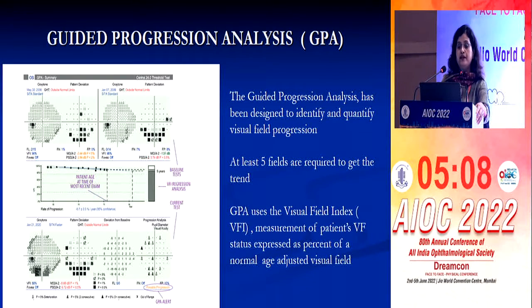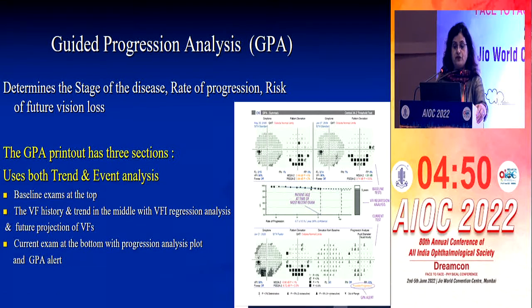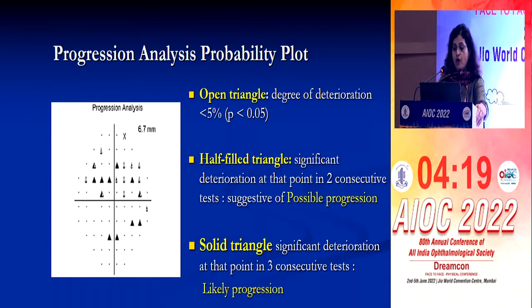So now we have this GPA, which is used very extensively now, and it has been designed to identify and quantify progression, but at least 5 fields are required to get the trend analysis, and it uses VFI for the analysis of progression. So it has 3 sections. The baseline exam at the top, so you have to set a very good baseline, and then the visual field history and trend in the middle with regression analysis and future projections. That is, after 5 years, how much will be the damage if the disease progresses at the same rate. And then the current exam at the bottom with the progression analysis plot and the GPA alert as possible progression or likely progression.